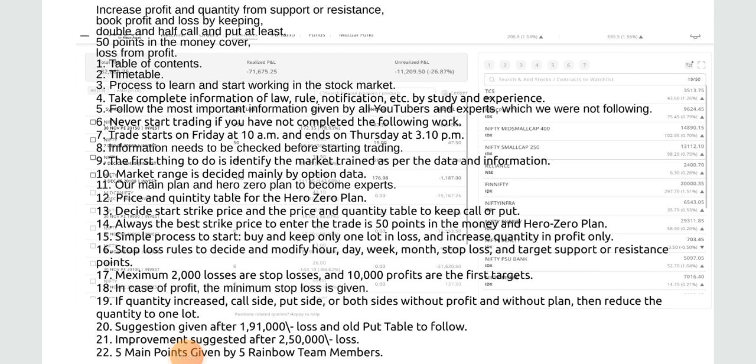19. If quantity increased call side, put side or both side without profit and without plan, then reduce the quantity to one lot. 20. Suggestion given after 1,91,000 loss and all put table to follow. 21. Improvement suggested after 2,50,000 loss. 22. 5 main points given by 5 rainbow team members.